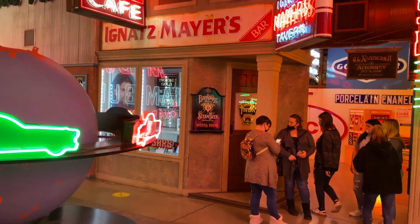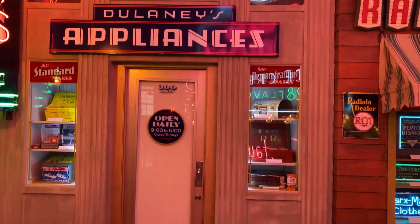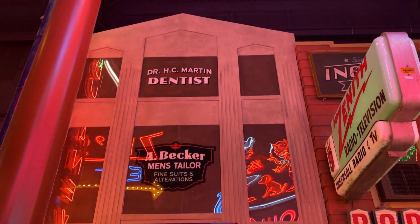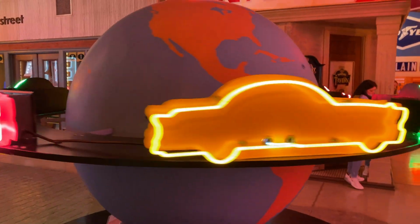It's fantastic. What's really neat is how they have these settings where this was an old bar at one time and a cafe, an appliance store at one time. You don't have to use much imagination when you come in here. It's fantastic. This is the iconic sign for Earl Scheib.